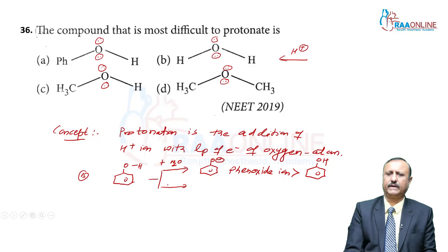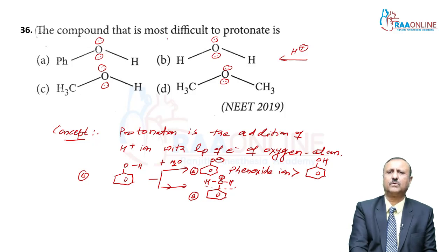In the second way, this phenol accepts the H plus ions from the solution and forms an oxonium ion. Which ion is more stable? This is ion A or this is ion B. Which ion is more stable? This is the basic concept of this question. Most difficult to protonate means the ion formed by accepting H plus ions is not stable. Here you can see A and B. A is more stable than B.